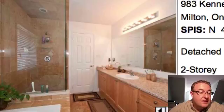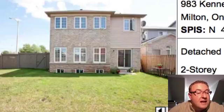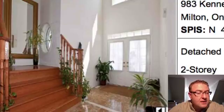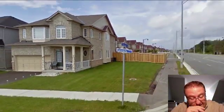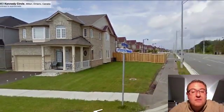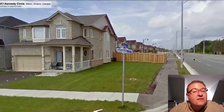Glass shower, I think that's a great looking ensuite. I like the color matches there. And a big, big backyard. Okay, so nice shiny tiles in the front there. The location of this one could potentially cause buyers to be a little bit selective.